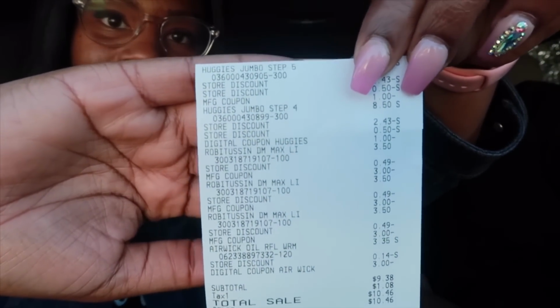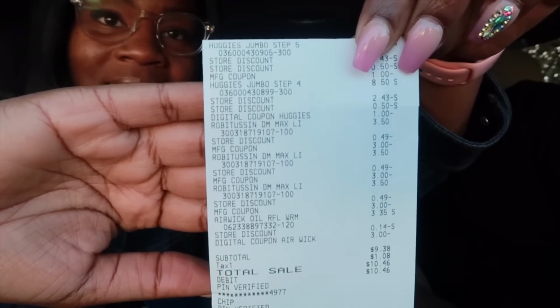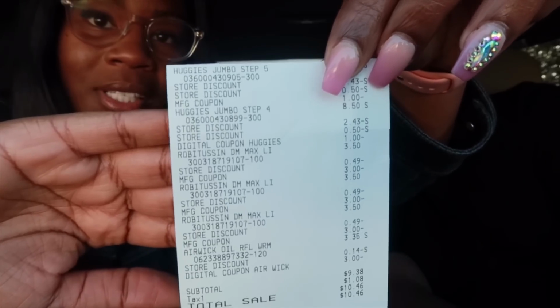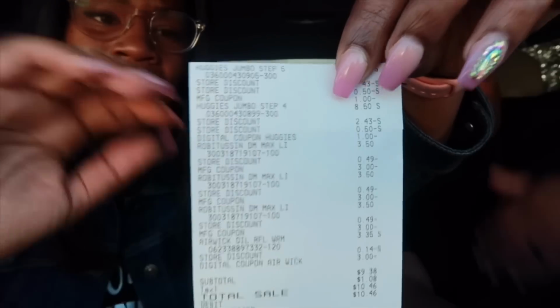You can see it. Let me know if the $3 off of $10 came off. I know that the tag said $3.66 and above, but when I typed it into the DG app, it did include the ones that were priced at $3.50. So I'm still satisfied. $9.38 for, I mean, the Huggies diapers. I got 2 packs of Huggies diapers, and I had a total savings of $21.47.